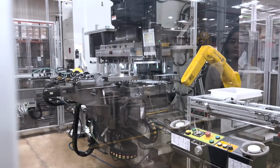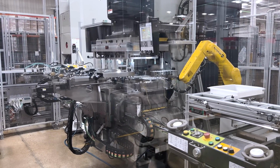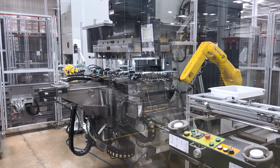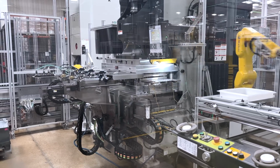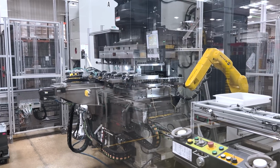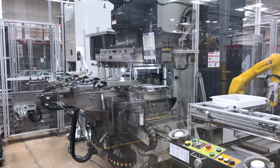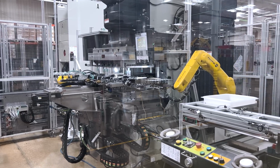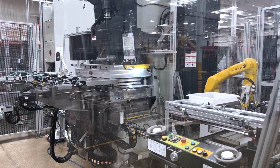So right now this is being in queue. Once this thing is cleared out in the die, it'll fire off. So as you can see, the parts are being moved from station 1 to 2, 2 to 3, 3 to 4, and then the robot will introduce a new piece here, and that process will continue as we start the automation process. So this actually is not like the other units that we saw, which are progressive dies.